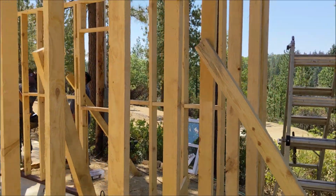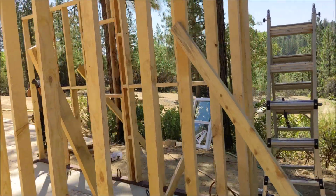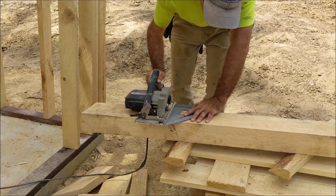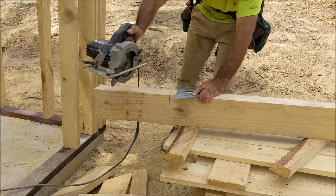The pine's really nice to work with. It's just drying out quickly. It's not really warping very much. Here I am cutting a 4x6 header. This header is going to go over that one single window.